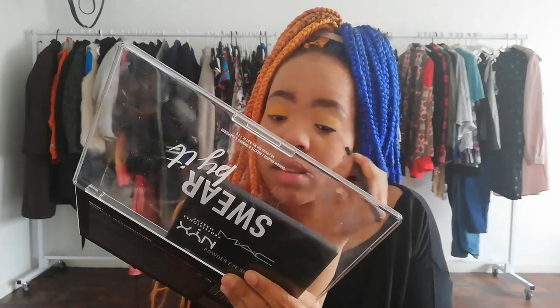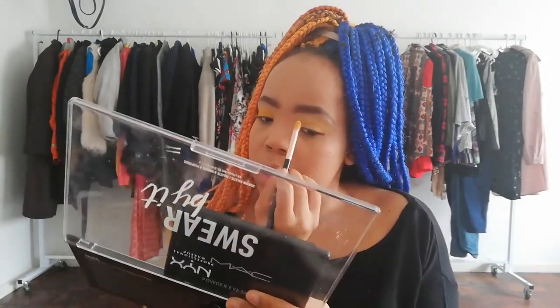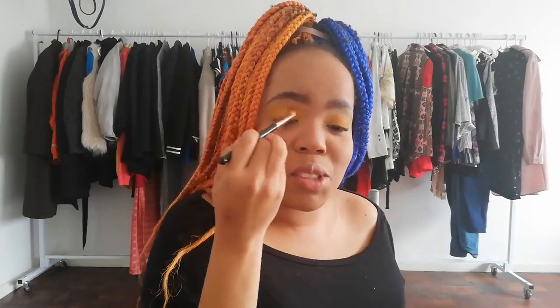I'm just gonna pat this color in. We're gonna blend later. There is a little bit of fallout on this color in particular. Let's just hope it doesn't stain my under eye. But yeah, there's a little bit of fallout. It's a little bit powdery. I realize I'm not looking at the camera. I'm just talking to my mirror and not looking at you guys, which is so rude of me.